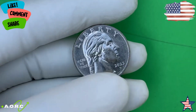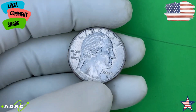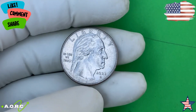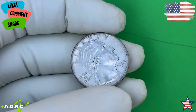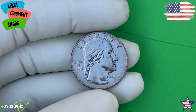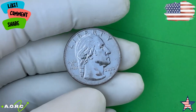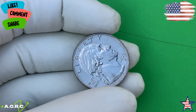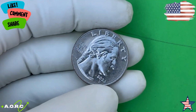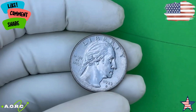In 2022, the U.S. Mint continued to produce quarters with new designs that reflect the spirit of America. The quarters released this year marked the beginning of the American Women Quarters program, which celebrates the achievements and contributions of influential women throughout U.S. history. Each coin in the series tells a unique story, making them more than just currency. They are a tribute to the nation's legacy.